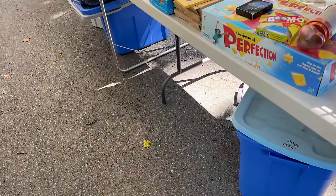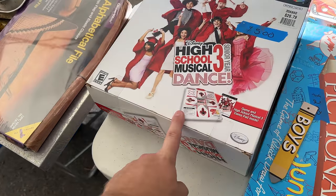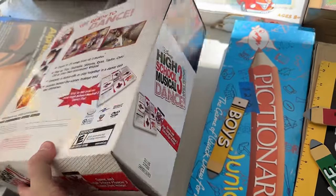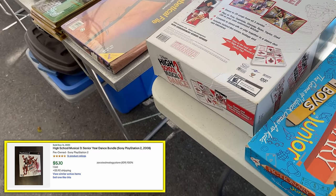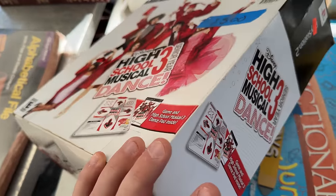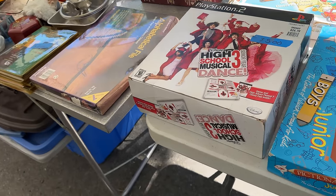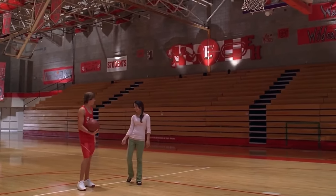Did you see what I just spotted? They have a PlayStation 2 High School Musical dance pad in the box. Wow. I mean, that's hilarious and it's like huge, but we probably could use a second dance pad. Bruh. I think we only have one for the PlayStation. Okay, well, there you go, $5. Not a bad find. Yeah, I guess you could call it that.